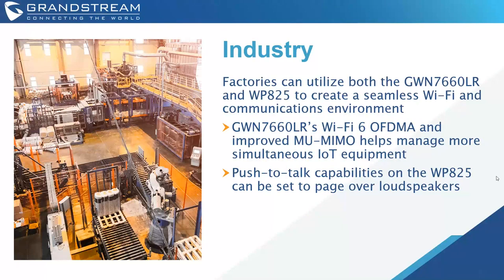For the WP825, of course, that ruggedized design is important, but there's also the push-to-talk capability, similar to all of our other Wi-Fi cordless devices, which can also be set to page over loudspeakers. So foremen moving throughout any kind of factory deployment would be able to quickly relay any messages to everyone working within the factory.